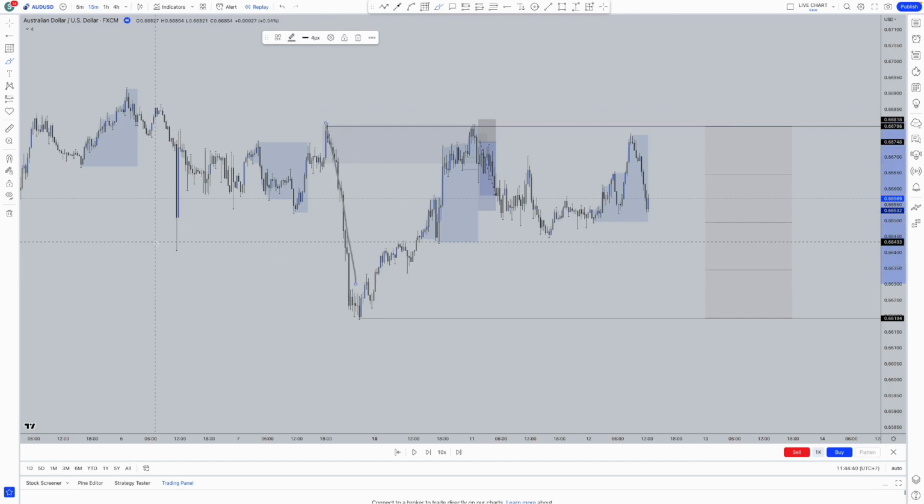Massive push off. We've broken structure here, high, low. We've come up, mitigated the zone, pushed away, and then we're failing to break the ultimate low. And then we're failing to break these lows, and we've pushed back up here.